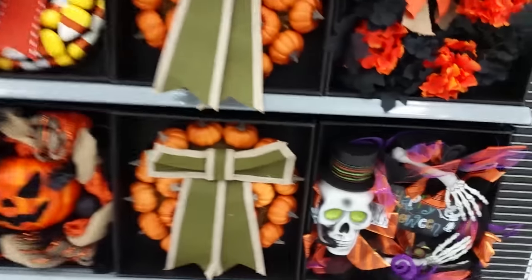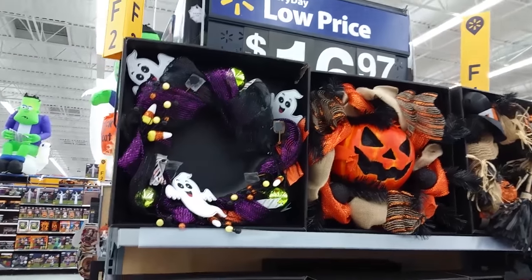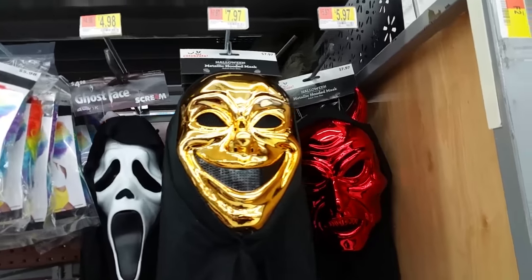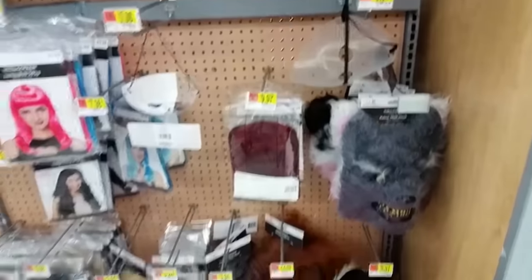Look at this. That's pretty awesome. They're stepping up their game for Halloween. What else we got? Some masks. What do we have behind them? All the same metallic mask as last year.